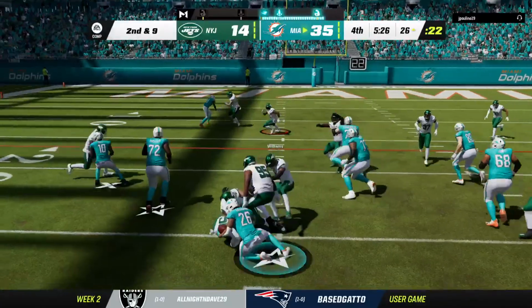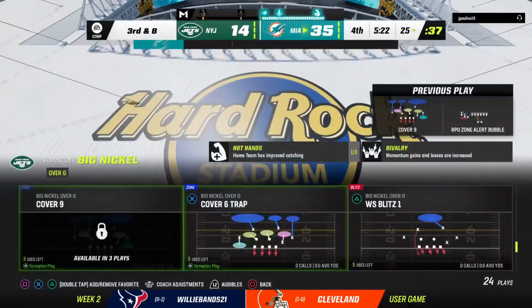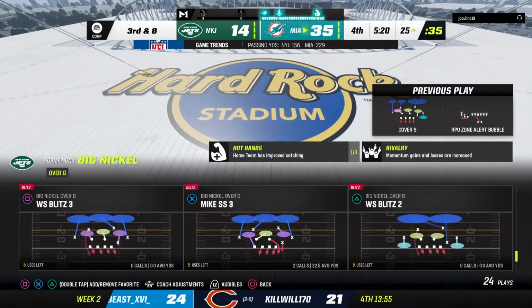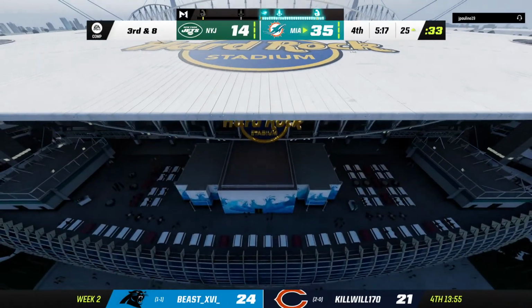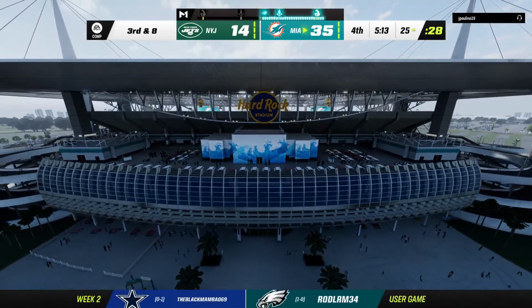Handoff here to Nwangu. Down to the 25. They follow up the 1st down 1-yard run with a minimal gain of 2. Brandon, I've got to think this offensive line has got some smiles on its faces. And I know it sounds crazy, but they practiced for this back in training camp.